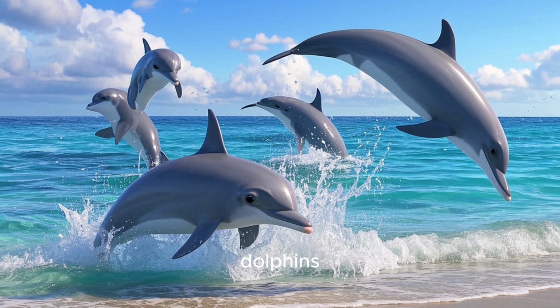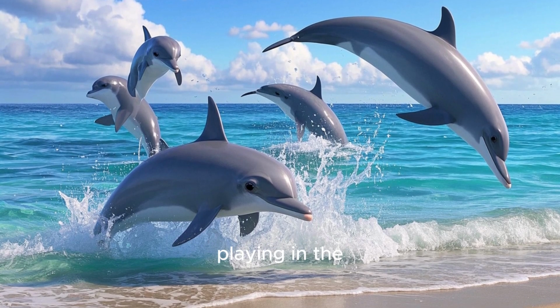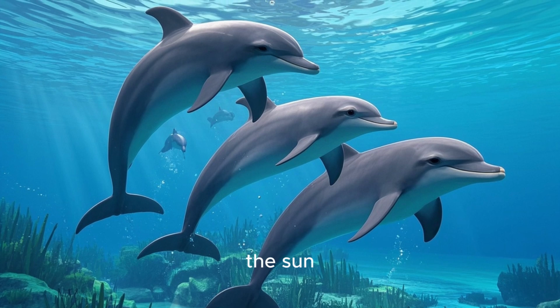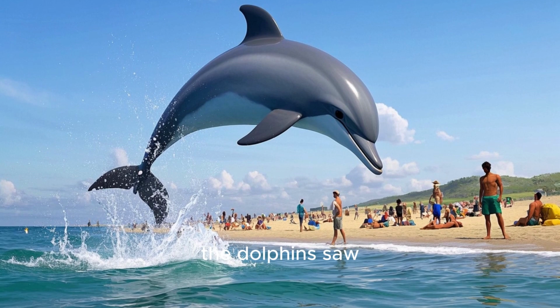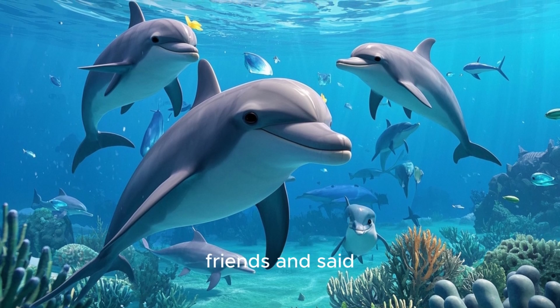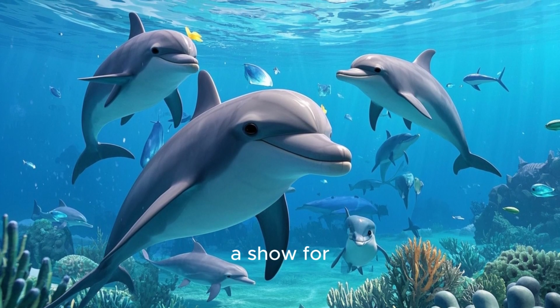4 is for dolphins. 4 dolphins were playing in the shallow water. They were jumping and flipping and having fun in the sun. Suddenly, one of the dolphins saw a group of people coming. She quickly swam over to her friends and said, "Let's put on a show for them."